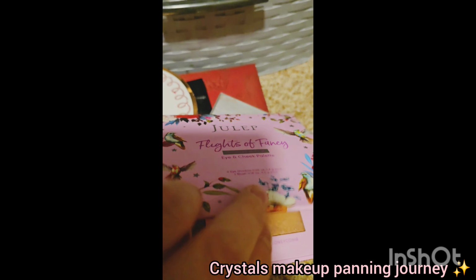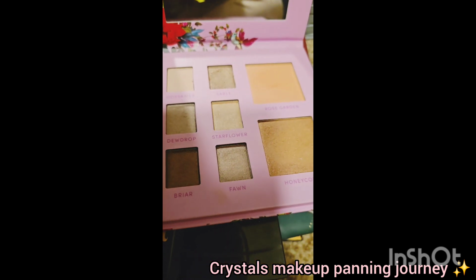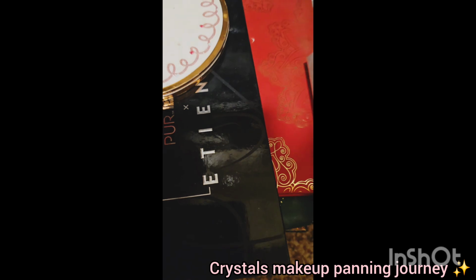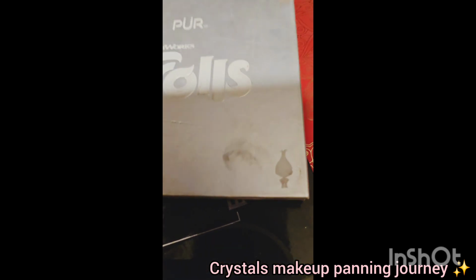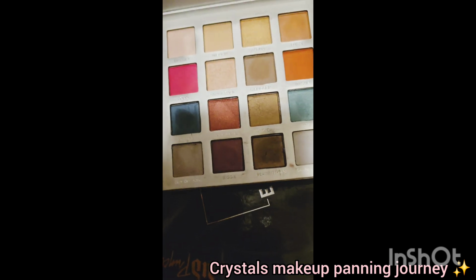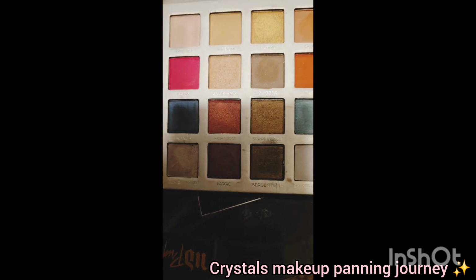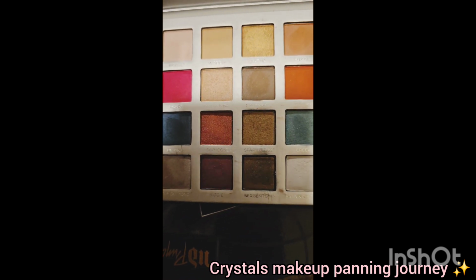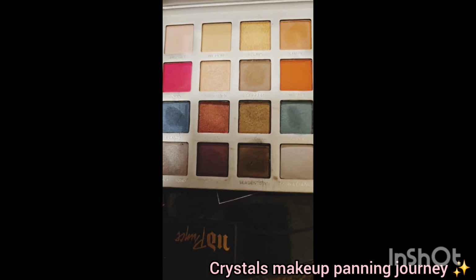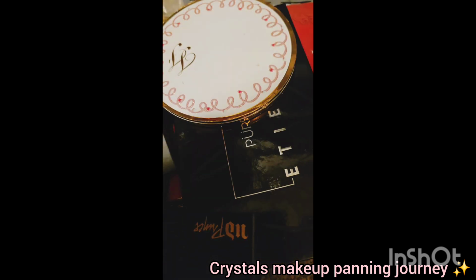This is the Julep Flights of Fancy, and that's what this one looks like. Not my favorite, but it's a good one here. This is from Trolls back in the day when this was a new movie, and this is what this color story looks like. A lot of these I would definitely use. Probably not that bright red or that dark brown there. I don't think I'd use those. But the rest of these colors are really pretty.